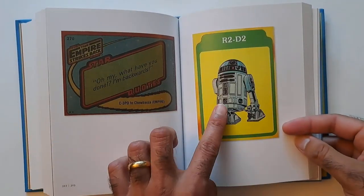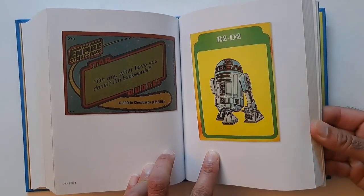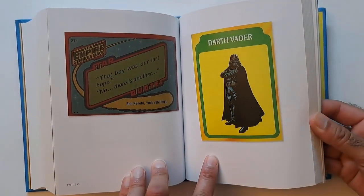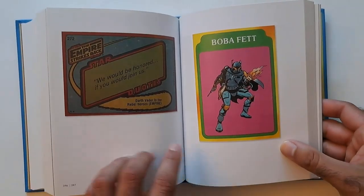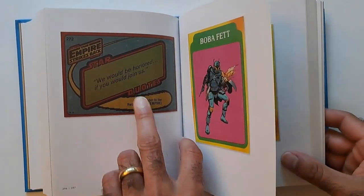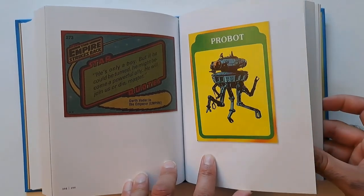This kind of drawn art will also adorn some of the merchandise. I had a toothbrush that had this stuff on it. I don't know what else this went with. Here's Boba Fett. Pretty neat. And more quotes here. Probot. They're really pushing that Probot.